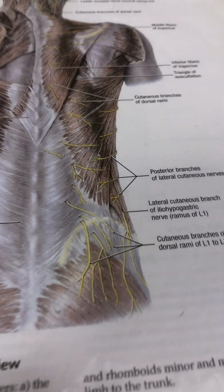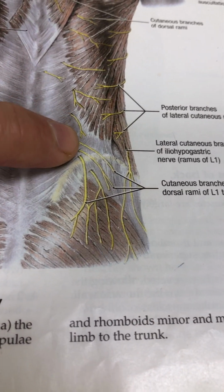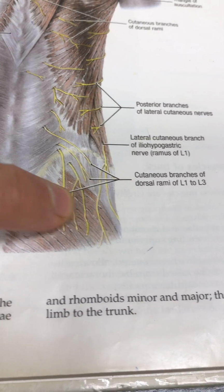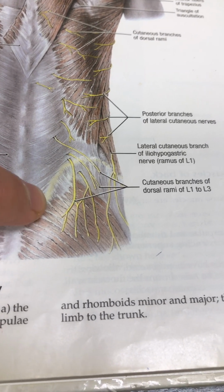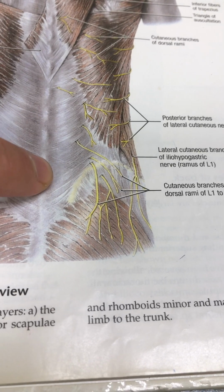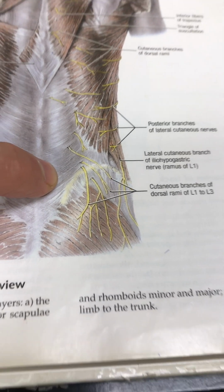We are now 2 months after resection of the superior cluneal nerve. The superior cluneal nerves are nerves that come from the back over the posterior pelvis into the buttock area here, often misdiagnosed as SI joint pain or lower lumbar pain and radiculopathy or nerve root compression.